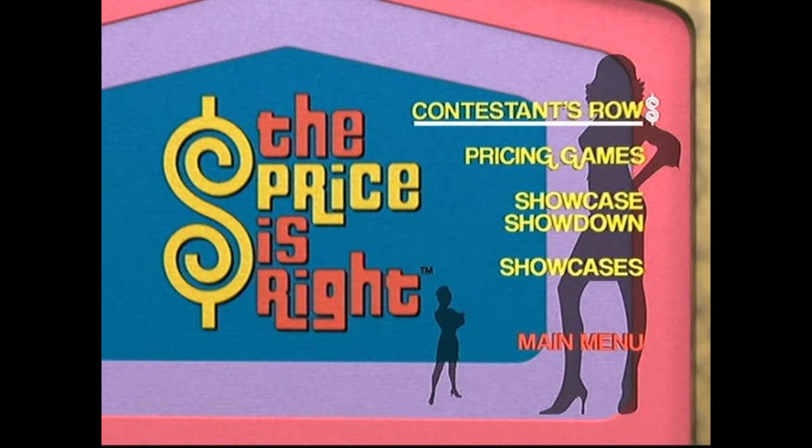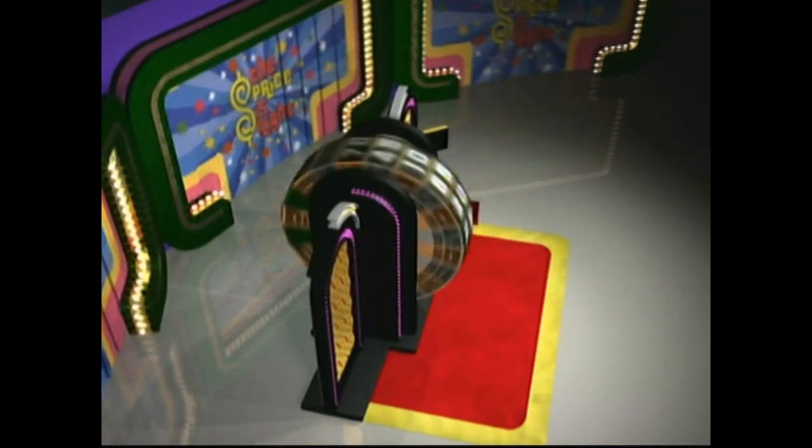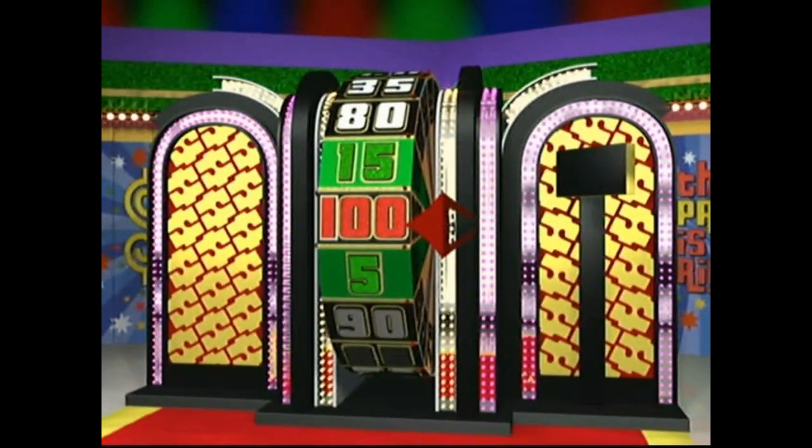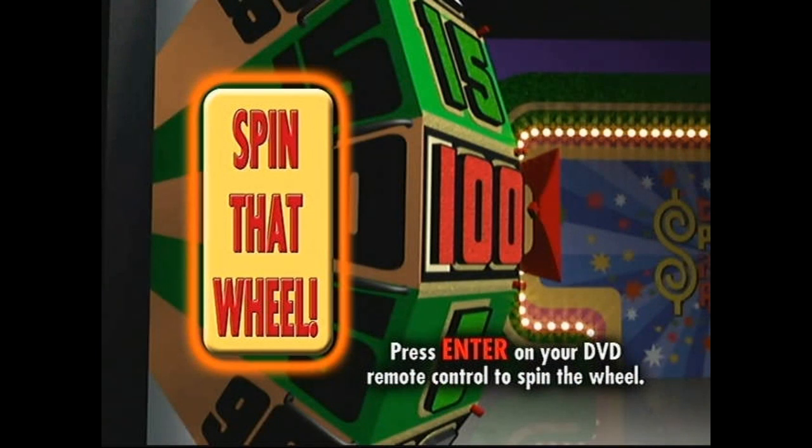So you have to take a break, and we'll be right back. Time for Showcase Showdown number 2. Don't go away. Welcome back to The Price is Right first edition DVD game. It's time for Showcase Showdown number 2. All players will have their chance to spin the big wheel. The one who comes closest to a dollar without going over will move on to the Showcase. Now spin that wheel. Green goes first.